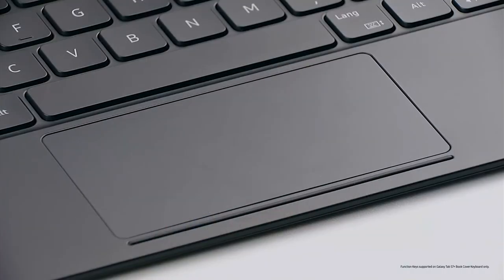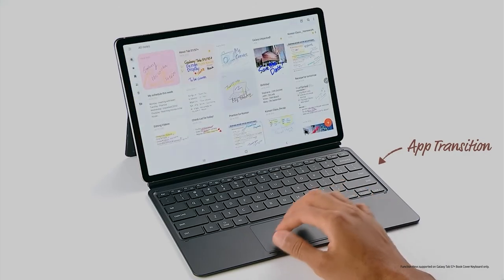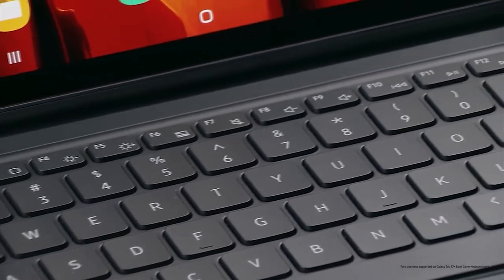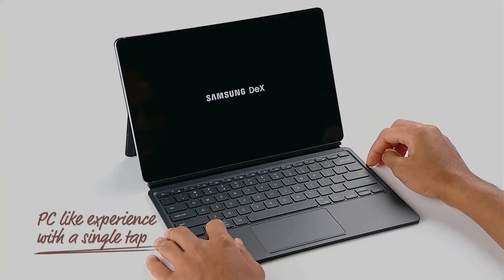What I really love about the keyboard are the touchpad and shortcuts. The touchpad is now larger and supports multi-finger gestures, so it's easier to control your screen. And it has shortcuts like on a full-size keyboard, bringing a Windows PC experience to an Android tablet.